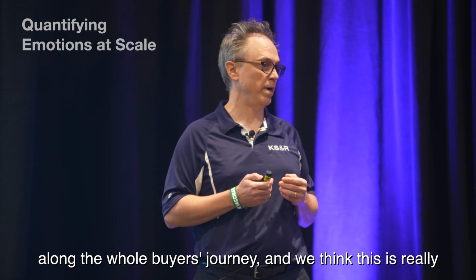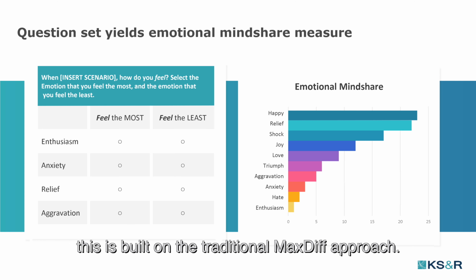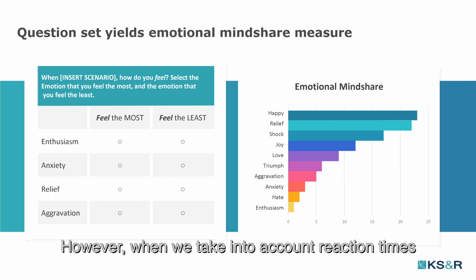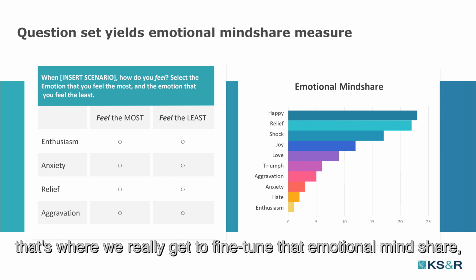Before we get into the results of our use cases, this is just a quick look at the activity. As you will notice, this is built on the traditional max diff approach. However, when we take into account reaction times and other various things on the back end, that's where we really get to fine-tune that emotional mind share and make sure it's coming out the way we'd expect.